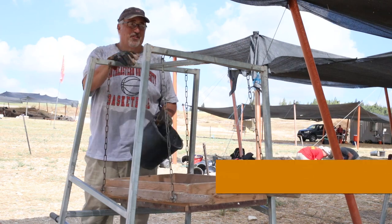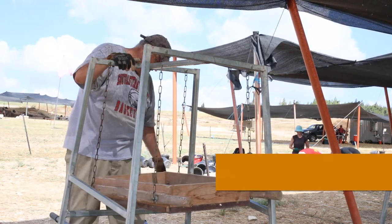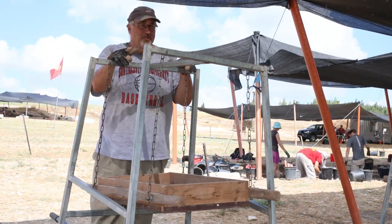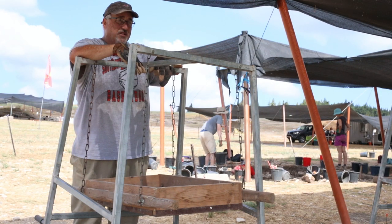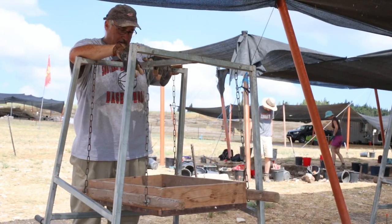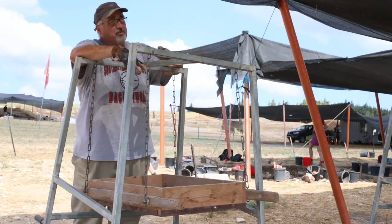One of the important things we need to do in an excavation is to find all the artifacts. We find them when we dig. Sometimes we just see them, but smaller things, when we sift. I'm here sifting. Some squares we sift everything, some we sift a ratio, 1 out of 4, 1 out of 10. We put the soil in here, shake it. We're looking for any artifact.